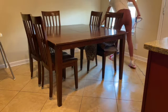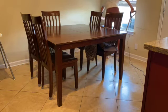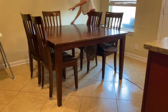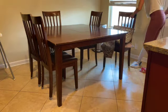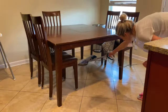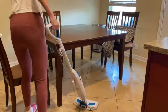What I really have my eye on is a vacuum mop. I forget the name of it. I forget the brand, but I've got it on my Amazon wish list. And it has a clean and a dirty water reservoir, and it vacuums at the same time. And it's cordless.